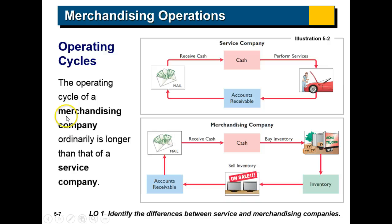So these operating cycles basically just show the process that occurs over and over again in a company. You need money to buy goods, to sell goods, to then collect the money to buy it again and start all over again.